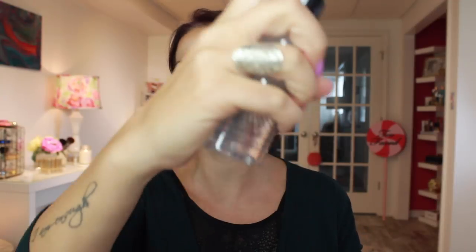Okay, primer. I am going to use some of my Smashbox Photo Finish Primer Water. I love this stuff. If you're oily and you've never tried One Heck of a Blot, you need to try it. So I pretty much put this on my entire face and I like to press it in so that it really gets in and fills in my pores. It's a really good primer.